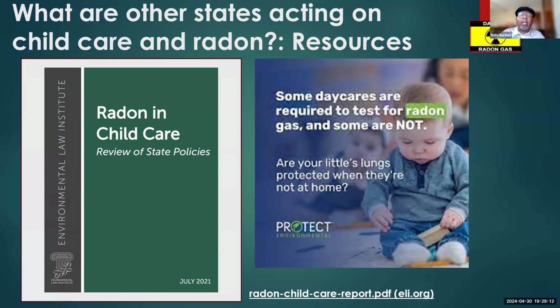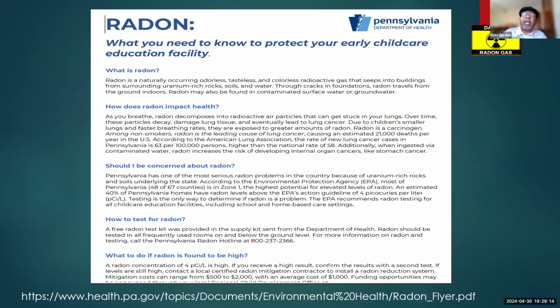Okay, so radon, what you need to know. This is from the Pennsylvania Department of Health. Did you know they had this document? What is radon? It goes through all that. Should I be concerned about radon? Pennsylvania has one of the most serious radon problems in the country. It goes through that. How should I test for radon? What to do if radon is found?